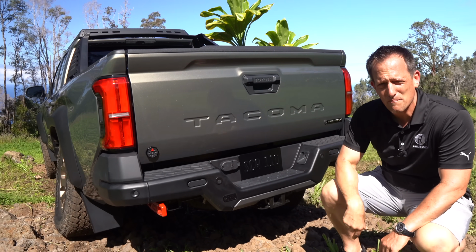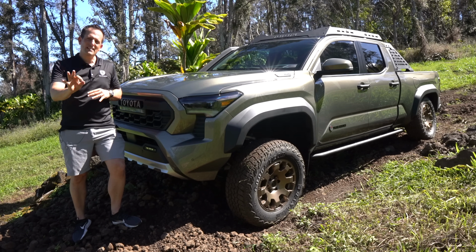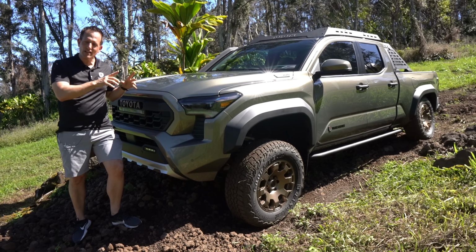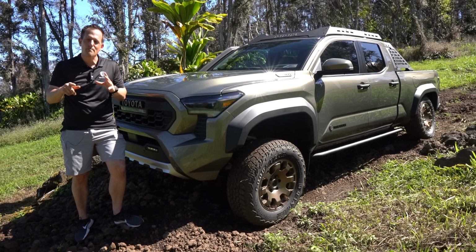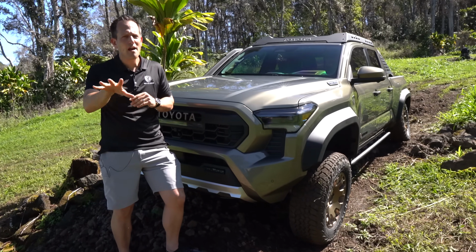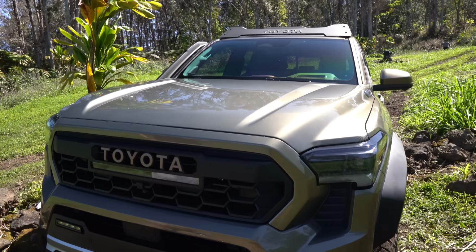But why don't we pop the hood and talk power of this Tacoma. All right, guys, now I would love to pop the hood on this one, but this obviously is also a pre-production. If you want to see underneath the hood and just visualize what that iForce Max engine is all about, I'll leave my Tacoma TRD Pro review at the end of this one. But of course, we could talk about what's happening underneath the hood of this Trailhunter.